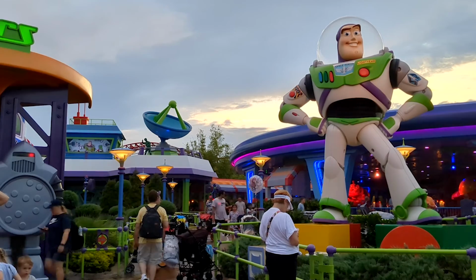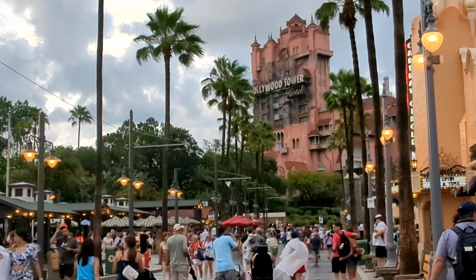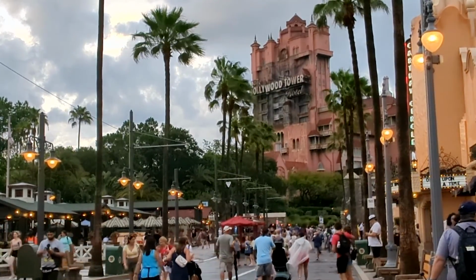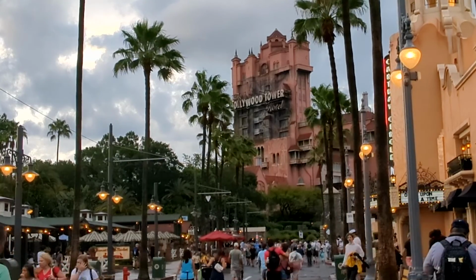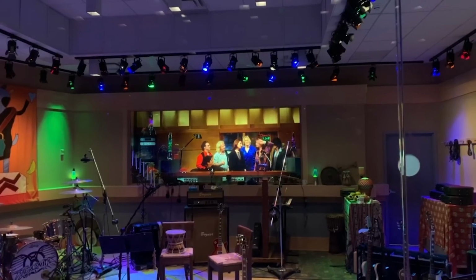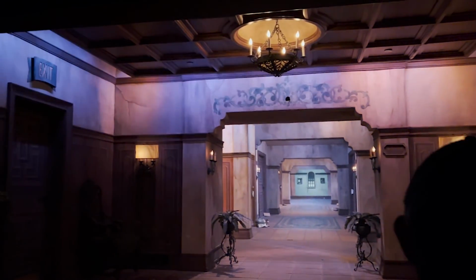So if you're getting that stuff out of the way using the skip the line system, my opinion is your day is going to be set up for that much more success. The other thing to keep in mind is the reason I'm saying do Rock and Roller Coaster and then Tower of Terror, as opposed to Rock and Roller Coaster and then the next average wait time on the list, Toy Story Mania at 72 minutes, is because Rock and Roller Coaster and Tower of Terror are right next to each other. If you're not familiar with the Disney parks, strategically it just makes the most sense to do those two together.